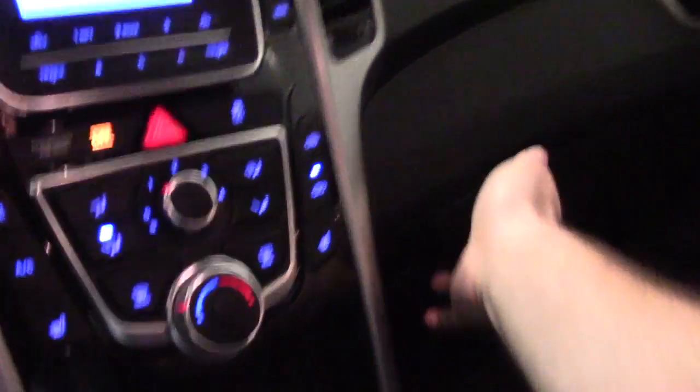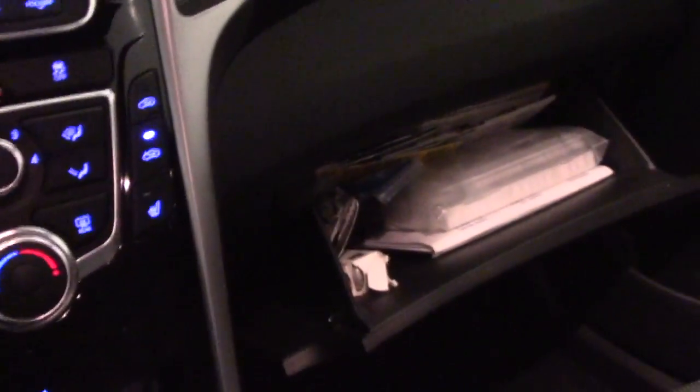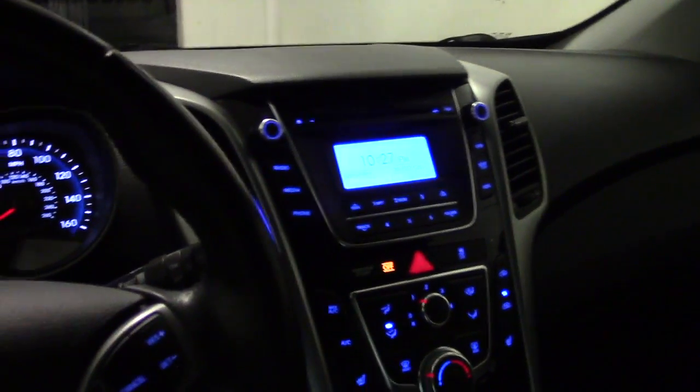One thing this car does not have, and it seems like every car I buy doesn't have this but everyone else's cars do, is a glove box light. I wish there was one. What it does have is an air conditioning vent in the glove box, which is something that Volkswagen used to do. Maybe still does. I don't quite understand why it has that.